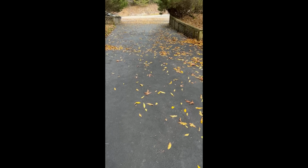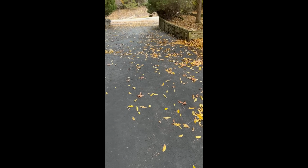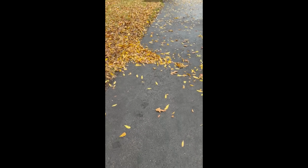So yesterday we finished putting the driveway sealer on this driveway. We come out this morning and look at what we find. Bear tracks. Isn't that cool? I don't know if a potential buyer would think that's neat or if it would scare them off.